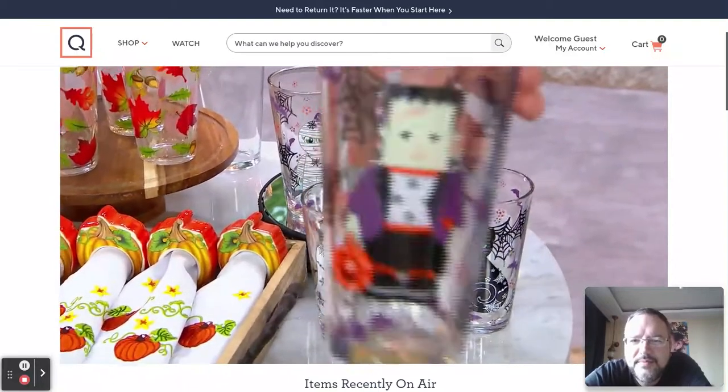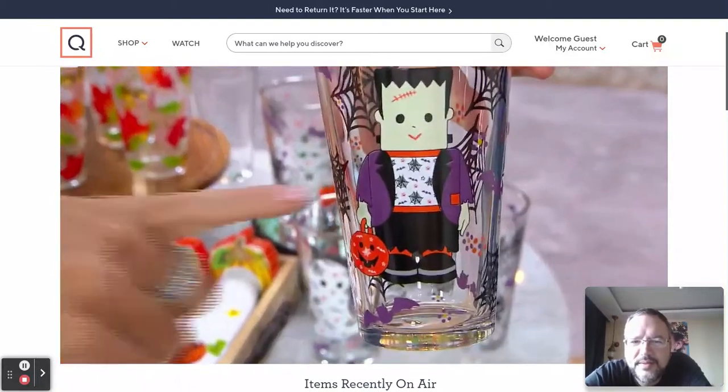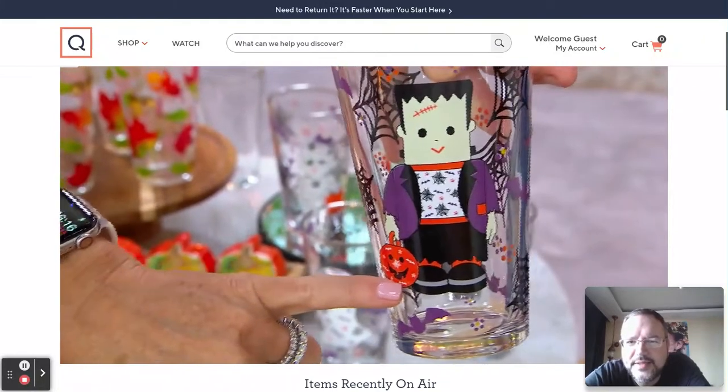All right, so you put your Frankenberry in this one. You put your Boo Berry in the ghost one, and then the Count Chocula. That's a new character.